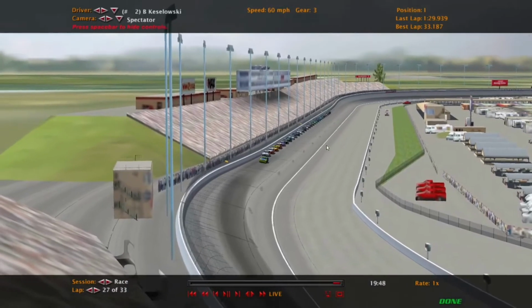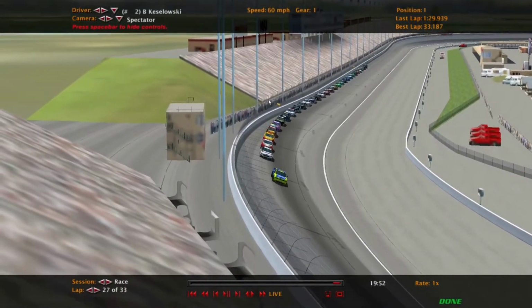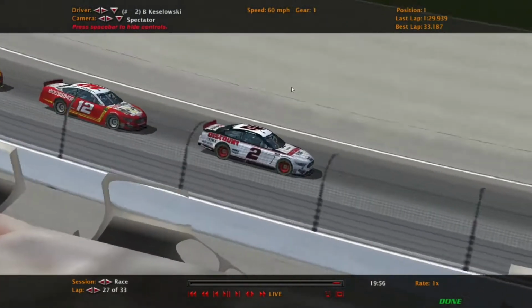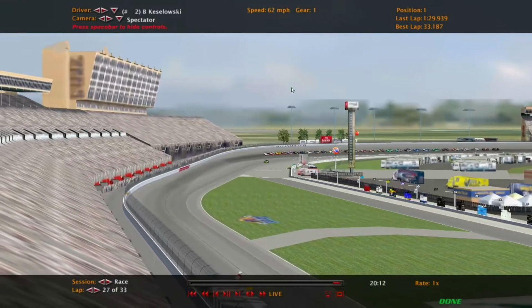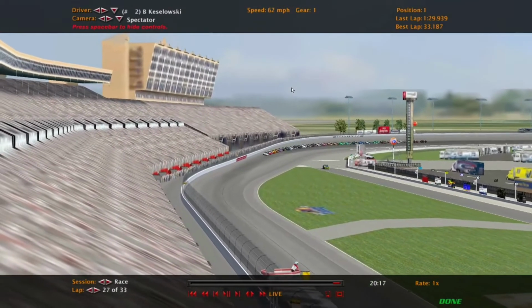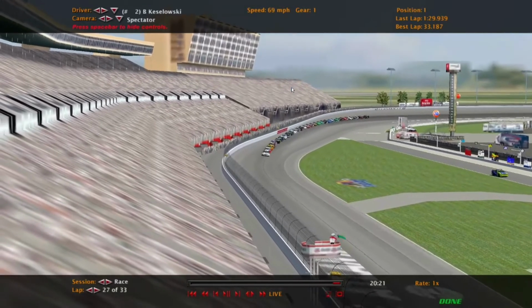Remember when we went on board? He saw. It was very tight. 48 still kind of back in the middle there. Looks like P13 maybe. As you can see the skid marks through turns 3 and 4 there. Pace cars can come in this time. Who will contend with Keselowski for the lead? Penske 1, 2, 3. Will any of them try to pass their teammate? We're going to find out.